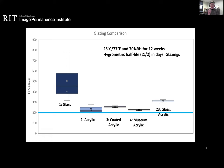So for the box plots, the larger the box, the more variation there was between the samples. The smaller the box, that means the samples were producing more consistent results. So if we focus again on the glass results here on the far left, all of the designs were created in triplicate. So we would have three identical packages that are monitored, exposed to the same profiles in the climate control chambers, and then we get an average of what the performance is. So the average performance for those packages where we were testing the impact of glass as the glazing material averaged 503 days to the hygrometric half-life, and you see the range there.